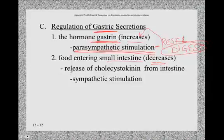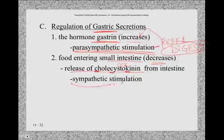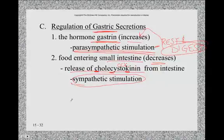And one of the ways that it's going to do it is we're going to get the release of a substance called cholecystokinin. This is going to be abbreviated as CCK, cholecystokinin. Okay? And CCK will be released from the intestine, and it will travel again through the bloodstream, because it's a hormone, and eventually back to the stomach, to where it will then actually decrease or inhibit gastric secretions. And of course, the opposing sympathetic nervous system is what's going to stimulate the release of cholecystokinin.